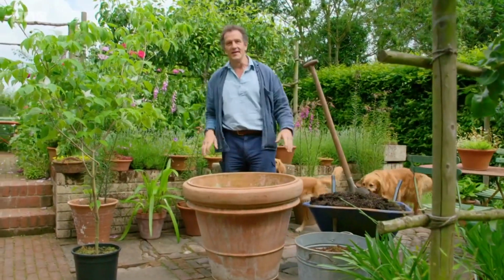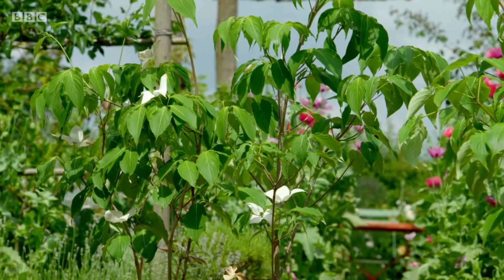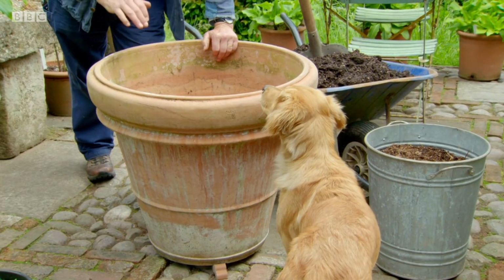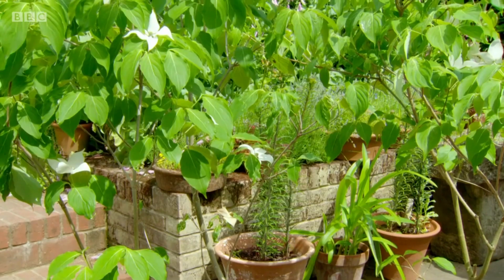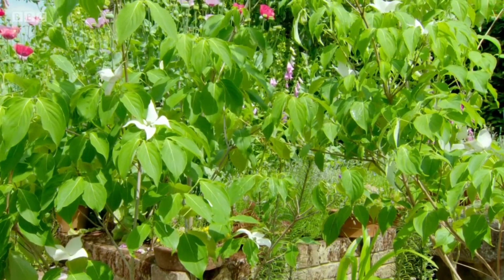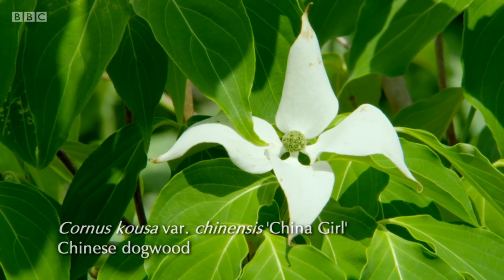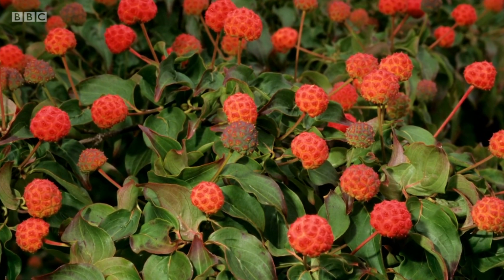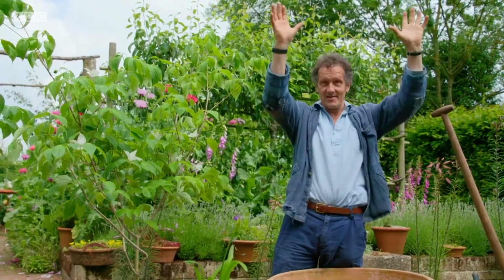I've made a decision with these big pots here on the mound. I'm going to plant a small tree into them. And if you're going to invest in big pots like this, then it's worth investing in a really good plant to go in them. And I've got Cornus kousa China Girl. It has these lovely white flowers, which come in May, June, and then in autumn, it has magnificent colour, and also little strawberry-like fruits. They will grow 6 to 8 foot tall with a spread, but be light and airy.